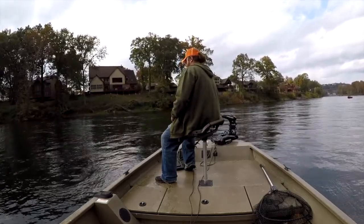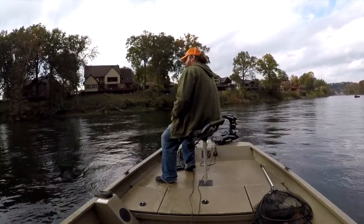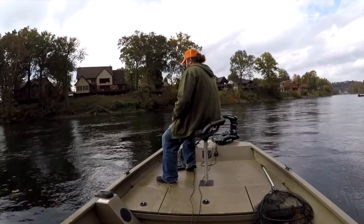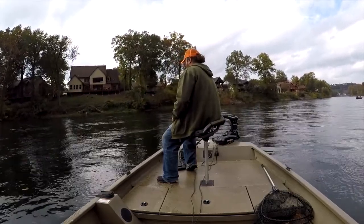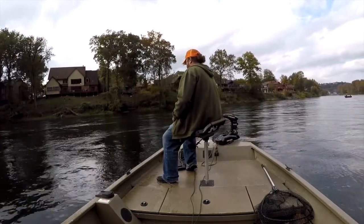This was the same method that we used in the tournament. The double scud rig underneath the bell weight on a split shot, or on a snap swivel, and we did really well. We caught a lot of fish.